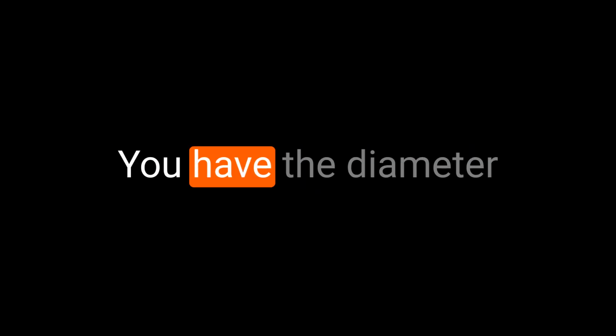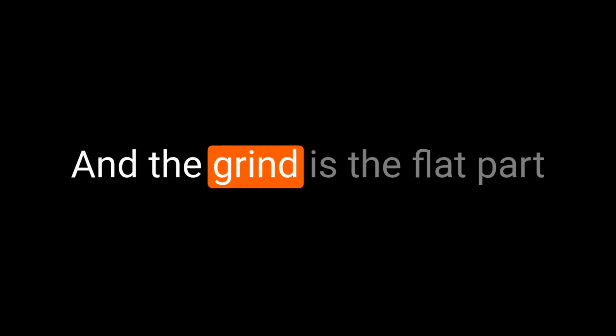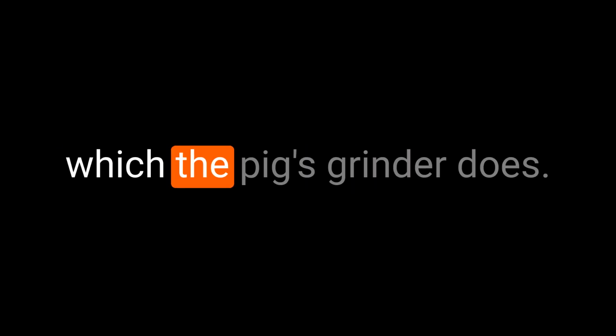Righto. So on the pig, there's four measurements. You've got the total length of the tusk, you've got the length of the grind, you have the diameter of the tusk where the grind finishes, and you have the diameter of the tusk at the base. So let's talk about tusk and grind. What's the difference? The tusk is the whole big white hook that hangs out the mouth. And the grind is the flat part on the back of the tusk, which the pig's grinder does.